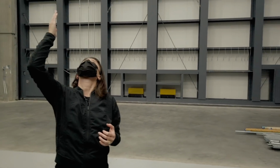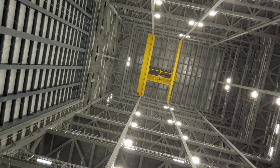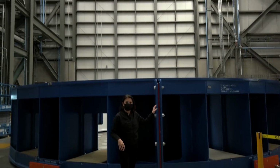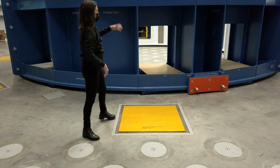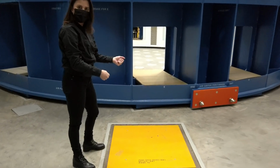and this large crane above our head will lift the vehicle up into this fixture right here. This is where the rocket will be when we do the pressure testing. Once the rocket is vertical on this fixture, we use tie downs right here to secure the vehicle.